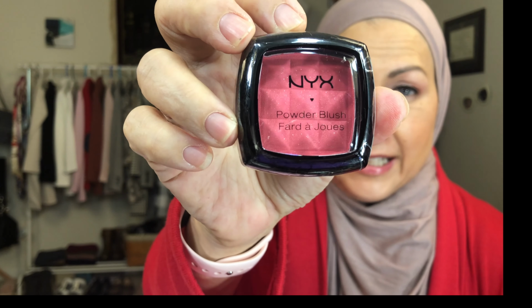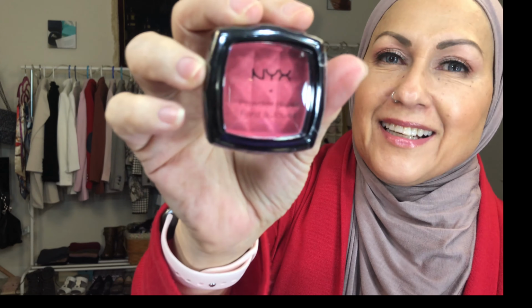And definitely this looks like it has good color payoff. Look how dark that is. So yeah, that's that. And it actually has a little sparkle in there. Actually, that's pretty, it's pretty.